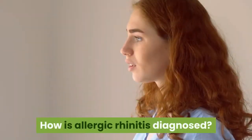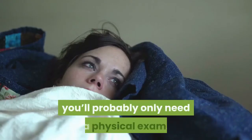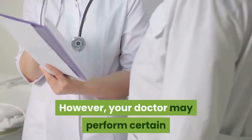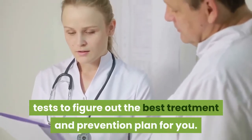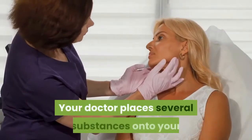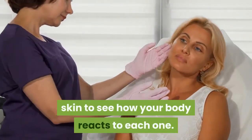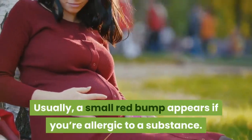How is allergic rhinitis diagnosed? If you have minor allergies, you'll probably only need a physical exam. However, your doctor may perform certain tests to figure out the best treatment and prevention plan for you. A skin prick test is one of the most common. Your doctor places several substances onto your skin to see how your body reacts to each one. Usually, a small red bump appears if you're allergic to a substance.